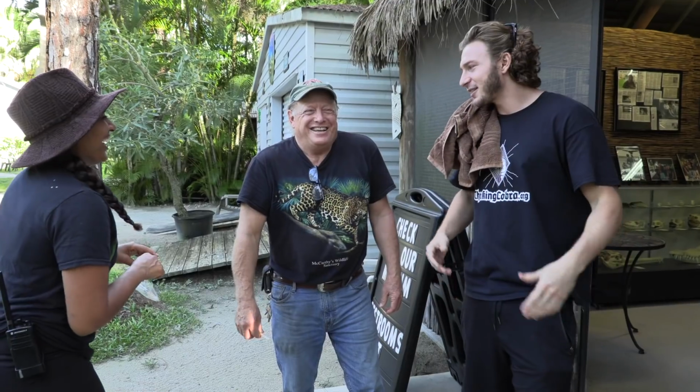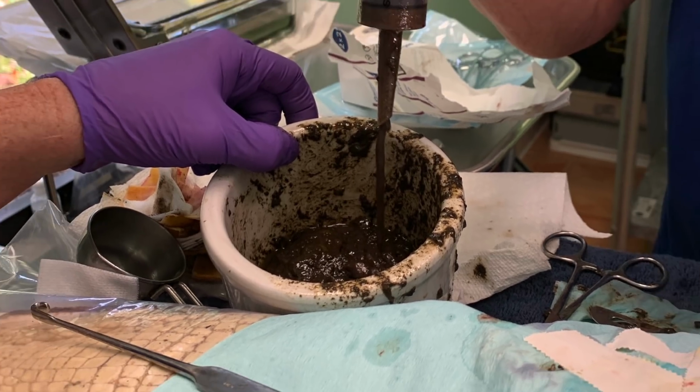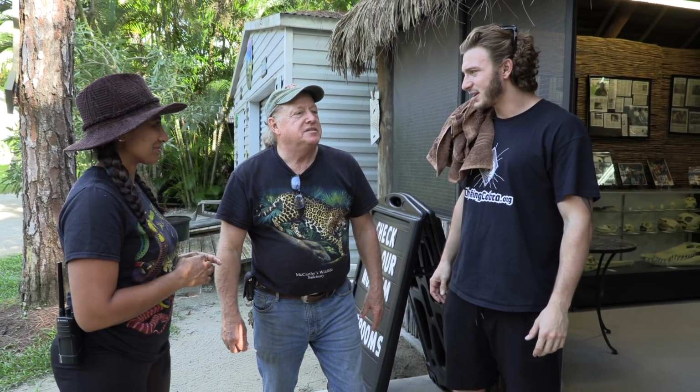Anyways, the alligator, it turns out from these photos, you guys can see that there's a lot of leaves inside the stomach. There's a lot of plant matter that was stuck inside the guts. Yeah, there's a lot of leaves mostly, and then just septic nastiness. Yeah, that's crazy. Yeah, which was weird.